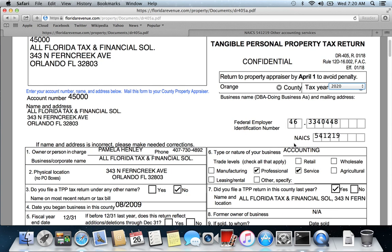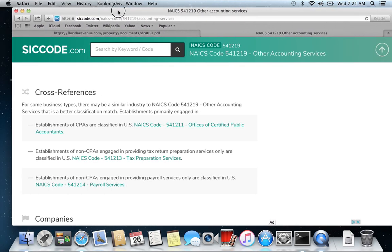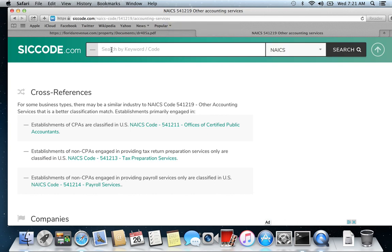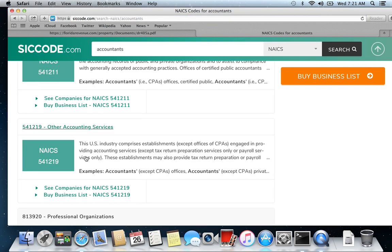The next number that the county is looking for is your NAICS number. This again can be located on your corporate tax return or your partnership tax return. It can also be located on your Schedule C. Your accountant again can help you locate this number. If you cannot find it, another easy way is to locate it by a Google search. So I just put in NAICS codes, and then it'll pop up a search, and I simply type in accountants, and it quickly pulls up our codes.